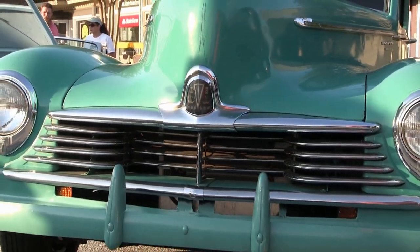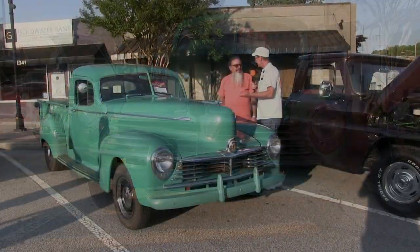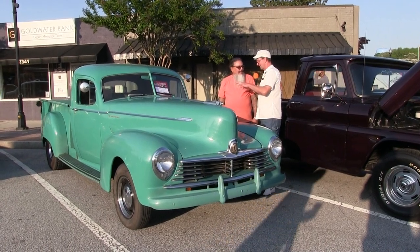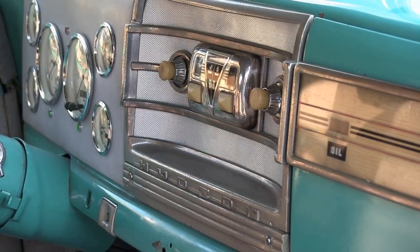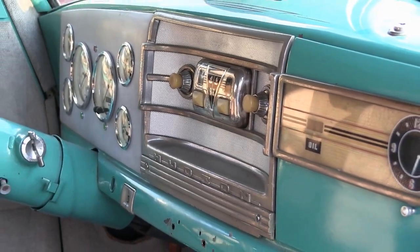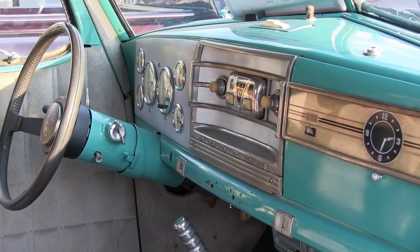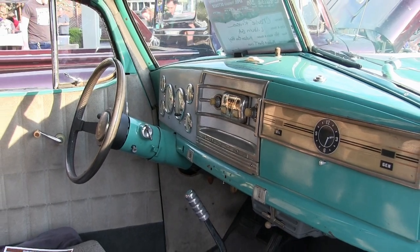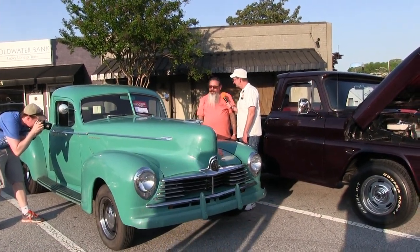Nice, Charlie. Sweet. You know, the dash in this thing, the overall interior in these things are quite different too. I was looking at the upholstery and the dash and all. You remember when you was a kid, your grandparents had that old radio over in the corner? That's kind of what the dash looks like. It looks crazy, man. Yeah, I got new gauges in there, but the dash, the radio, and the glove box are all original. What unique styling, right? Oh yeah, without a doubt.